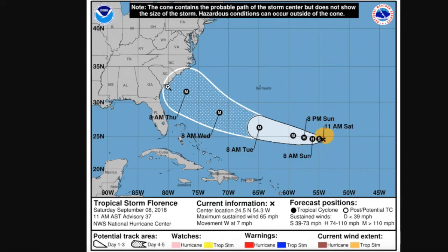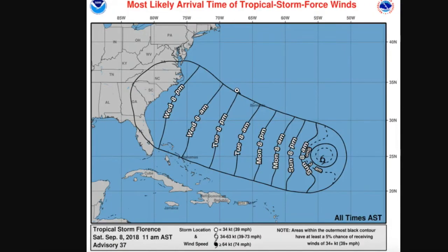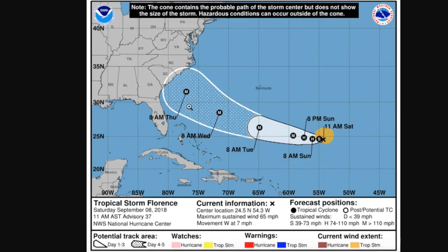So you're just going to need to continue to keep track with all your local weather authorities, and they will give you the best advice as to whether or not the storm will impact you. And impacts are likely to occur, most likely arrival of tropical storm force winds in the Carolinas probably by Wednesday night. And tropical storm force winds could even extend a bit farther north or farther south, depending on where exactly Florence is located at this exact point. It could be farther south than this, or it could be farther north. You might not see a landfall. Again, it's just still a little bit too early to say, but track forecasts have become more confident that an impact in the United States is more likely with Florence here.